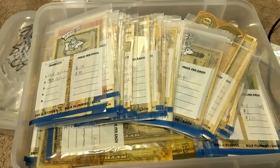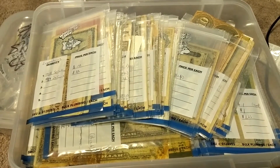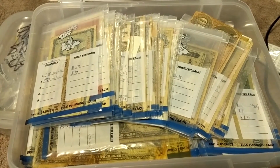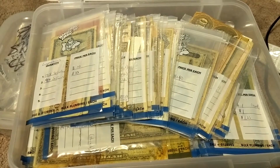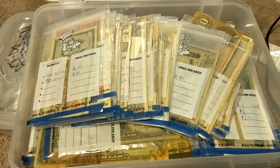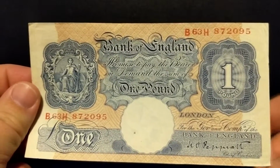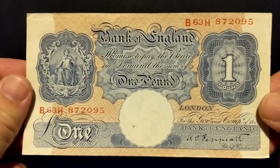That really shocked me. But then again, I'm not in the banknote world. I'm in the coin world. So feel free to judge my prices. Tell me if I'm wrong, if you got strong opinions. But here we go. Here's the highlights. So we'll start with England. This is a £1 note.